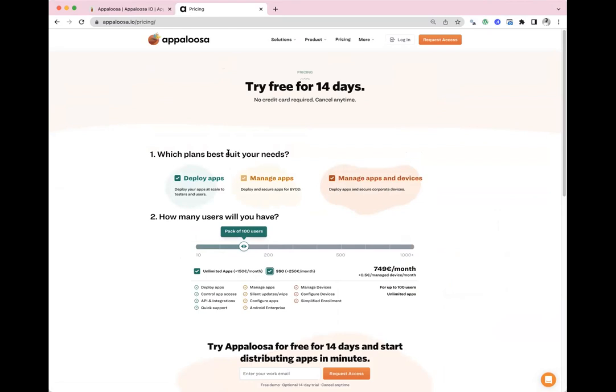To be clear, also we have a 14-day trial, and I encourage you to check it out, because during 14 days you can really have access to all the features, regardless of the plan that I just mentioned. For 14 days, we open an account on Appaloosa. You can upload your apps, invite users, let them enroll into the system and make sure that Appaloosa fits your needs. You also get an onboarding session with one of our team members to make sure your environment is set up the right way for you.